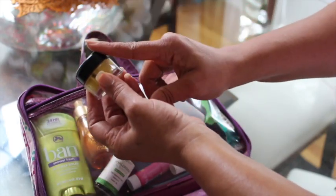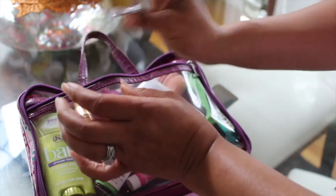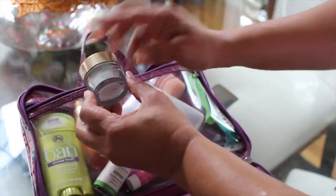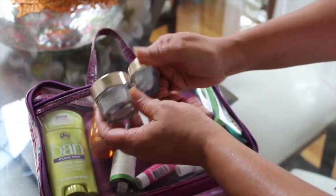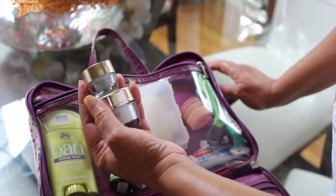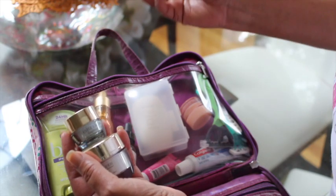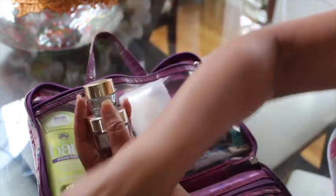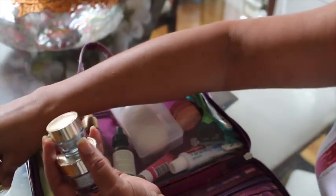I love shea butter, so I put it in a little container. I told you I keep these little containers because they come in very handy. I'm also using my Double Wear Estee Lauder moisturizer and the eye cream from a gift bag that I received, because I cannot carry my big moisturizer, my Water Boost. I love that moisturizer, so when I'm traveling, these are the moisturizers that I will use, and that's why I take my shea butter just in case I need it, because I do have dry skin, so that comes in handy.